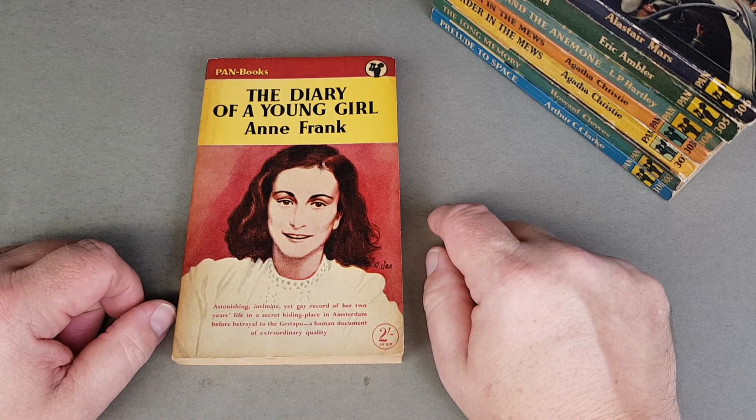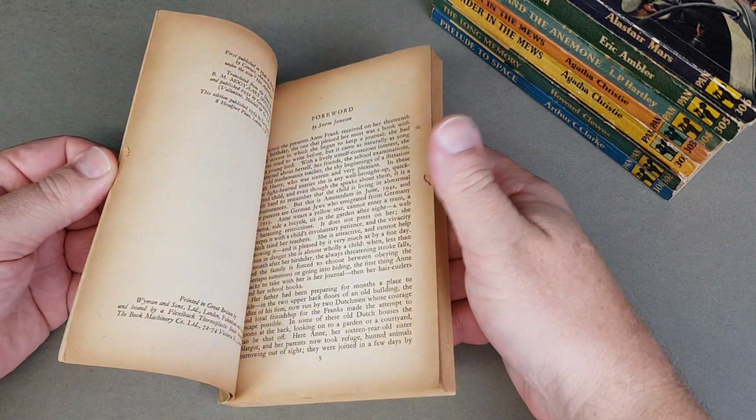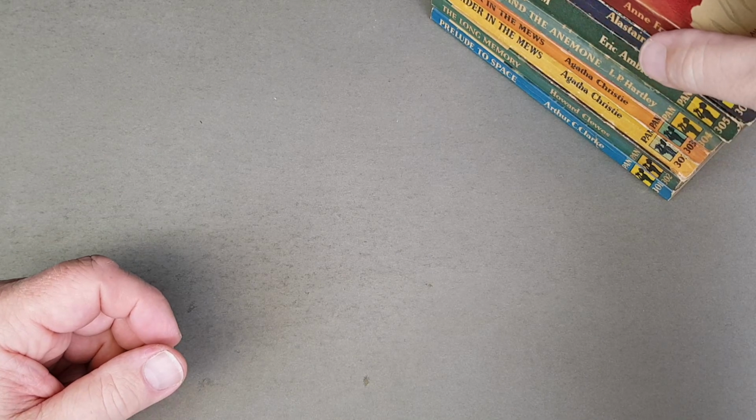Here's an absolute classic, The Diary of a Young Girl, so the Anne Frank Diary, number 307. This is the original one. I used to think that this was actually really tough to track down because it took me ages to find one, but in actual fact I've seen a few first editions of that one since then, so I reckon it did have a fairly decent print run.